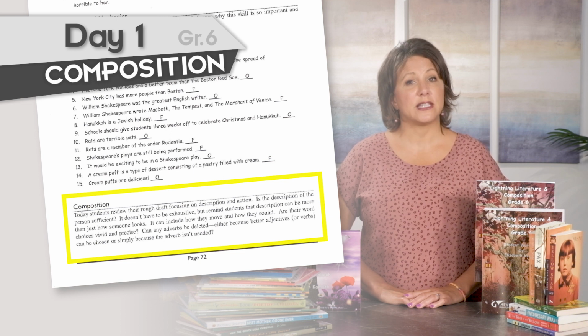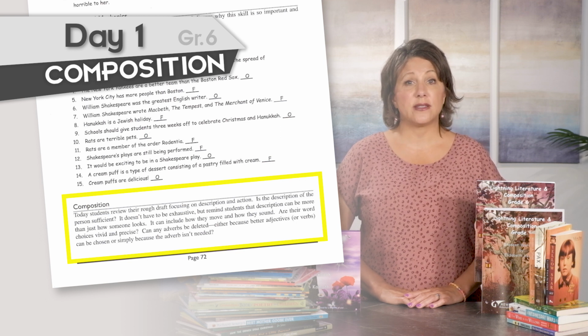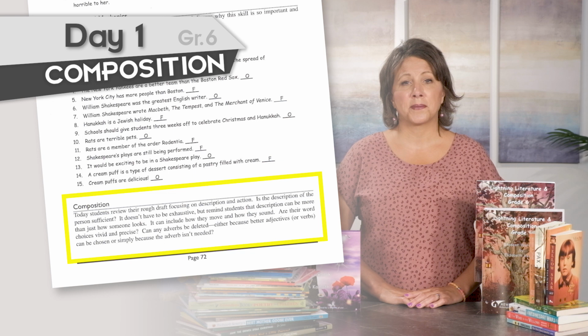This is week 2 of this assignment. Review your rough draft from last week, focusing on description and action. There are questions in the teacher book you can ask your student.